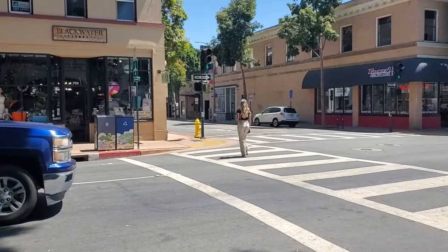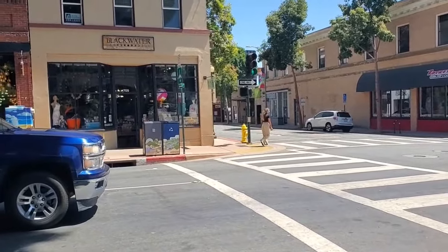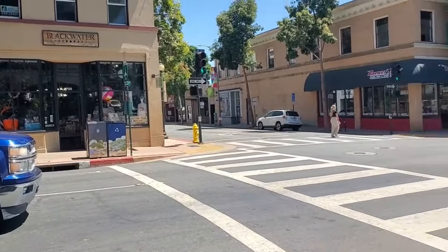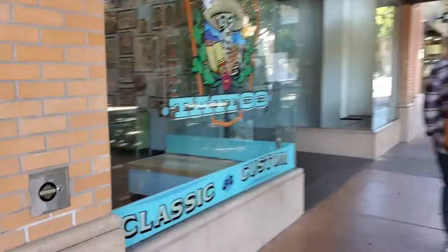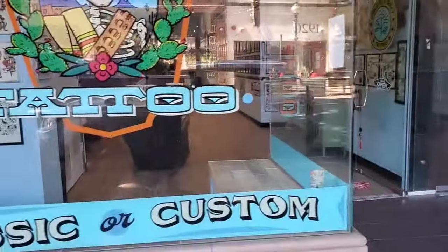Across the street, we have Blackwater Store. Hotter than a hoochie coochie, it says on the sign over there. Next door, a tattoo shop. Hygera Street Tattoo.